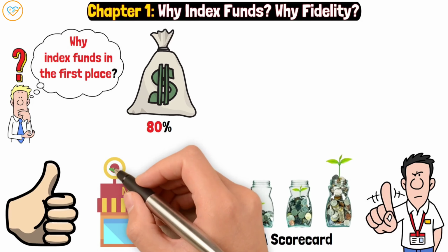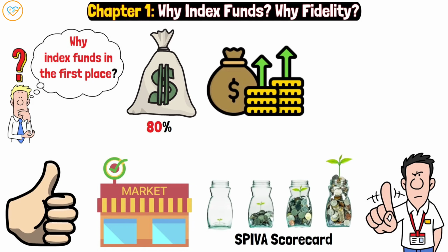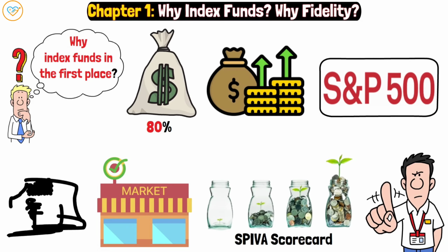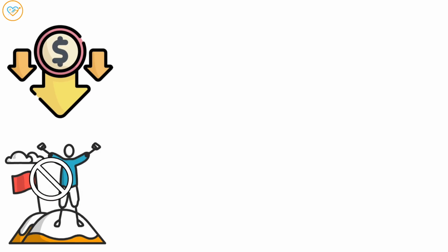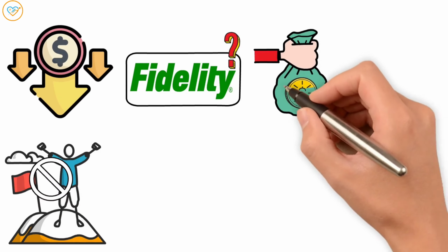So instead of trying to beat the market, index funds simply match it. They track entire markets like the S&P 500 or the total US stock market. They're simple, cheap, and historically, they win more often than not. Now, why Fidelity? Because they've made index investing even easier.